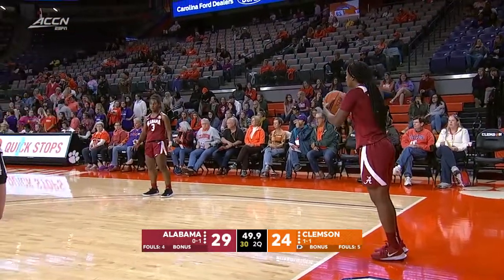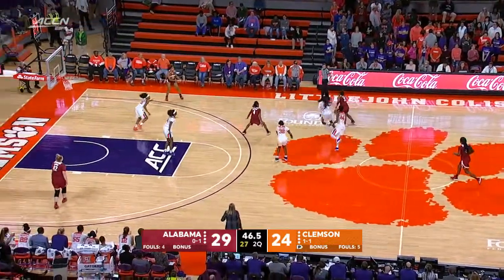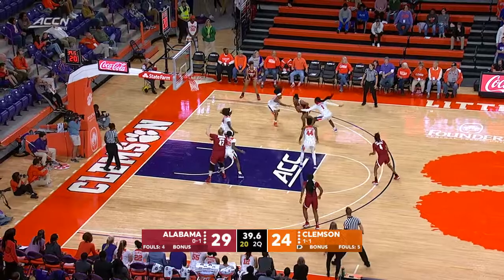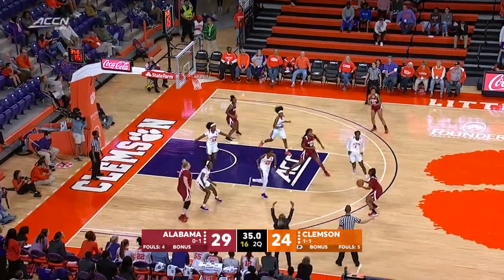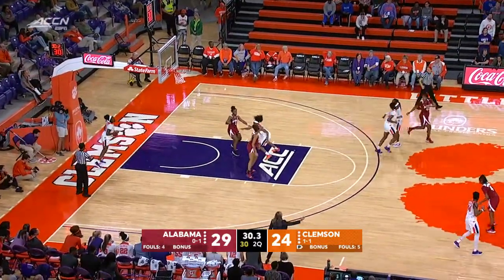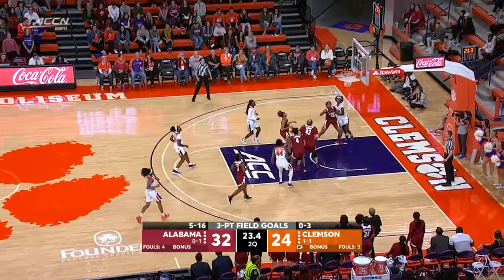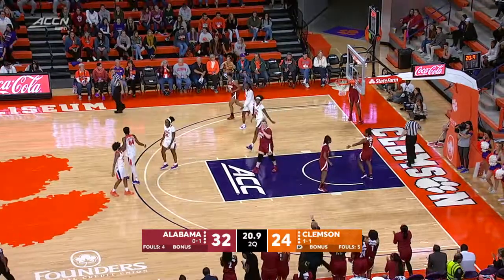Looks like a little 1-2-2, 1-2-1-1 press. Lewis able to beat it. Looking for Johnson out front, finds her. Back over to Lewis. Lewis penetrates, lost the handle, now scoops it up. No. Gibson the offside rebound. Johnson's outside three is pure. Her third three. And Alabama all of a sudden has opened up an 8-point lead at 32-24. Thornton the other way. Spins, fires, no. The ball along the baseline goes out of bounds and belongs back to Alabama.